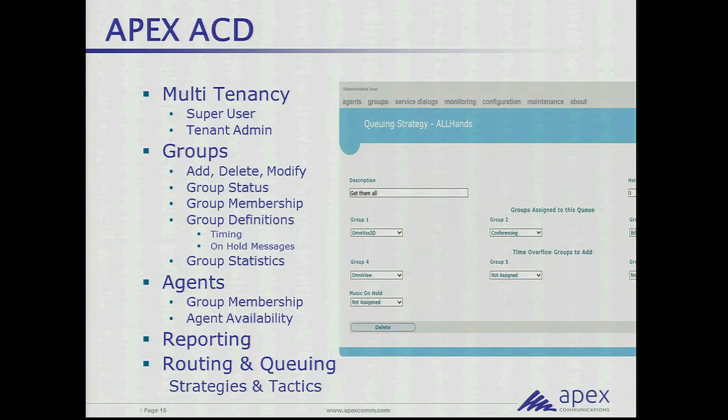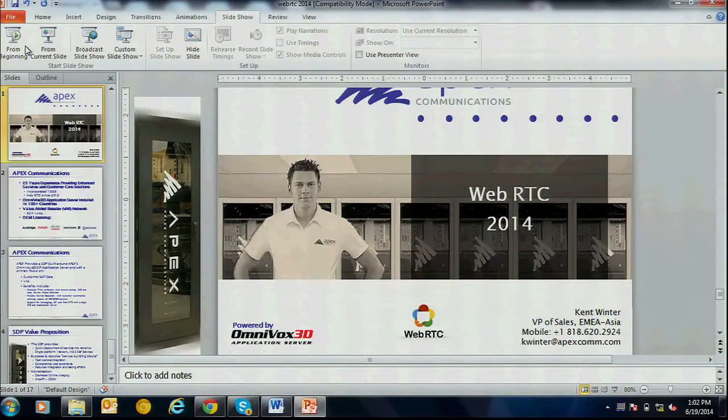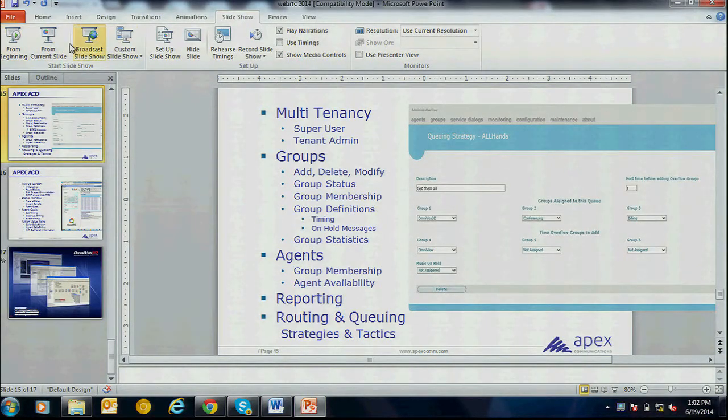Apex also has other products which utilize WebRTC. We have the Apex ACD, which we see as the other big entry point for WebRTC. But now I think we're going to stop this and go into our video conference.